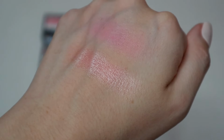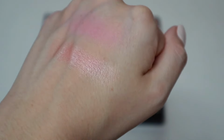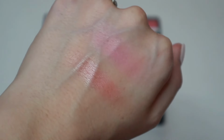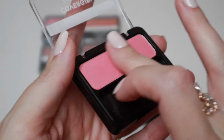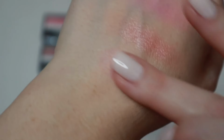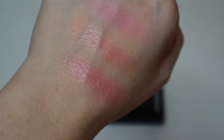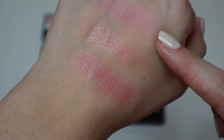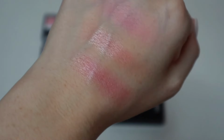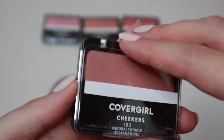But it's very pretty. I don't know if metallic is the right word, but you can kind of see how it looks like a highlighter mixed in as well. Then we have the shade Classic Pink. This is a really pretty shade. Just a little bit deeper than this shade. A little bit more of that highlighter effect too. Then we have Natural Twinkle.